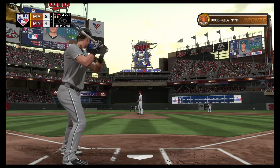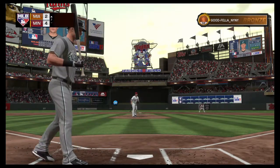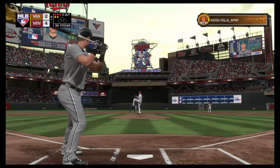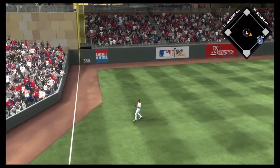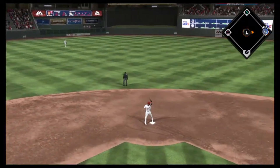Now here's the pitch. Here's one that misses inside, and the count's run full now, 3-2. Time to focus here. This game is way too close to be walking guys, so we'll see if he can make him swing the bat on this next pitch. And that's in for a base hit. Make it a 1 for 3 game so far.